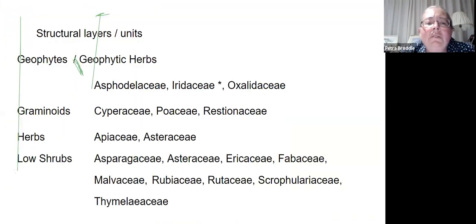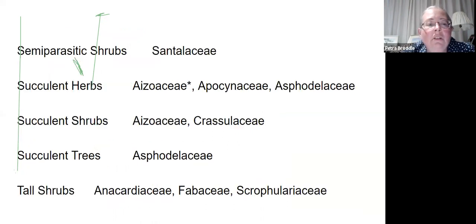Now we actually get onto the plants of the Renosterveld, and I've divided them a little bit into their structural units. So the geophytes, they're actually the bulbs. Graminoids are the things that look like grasses, and then you get herbs and low shrubs, and then you get parasitic or semi-parasitic shrubs, succulent herbs, succulent shrubs, succulent trees. The only succulent tree actually is the Aloe ferox, which I showed you earlier, and then taller shrubs. But I'll show you some of these. I'm just going to go back one slide.